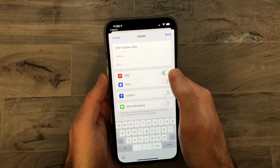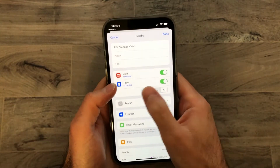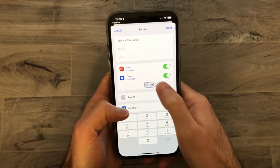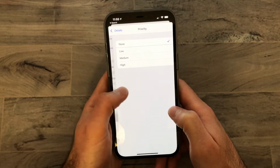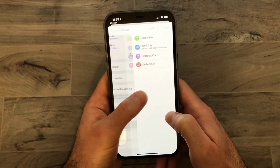I like being able to just pull up my phone, tap Reminders, and just type something in. You can set a time, you can set a date, you can set a place to be reminded, and you can also just use Siri. If you say, hey Siri, add a reminder for tomorrow at 10 o'clock, you can go right ahead and do that. And Reminders does have some features like the ability to add notes, links, things like that, and it just works for me.